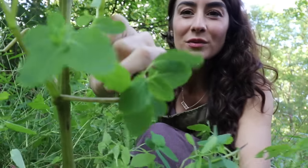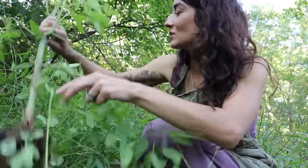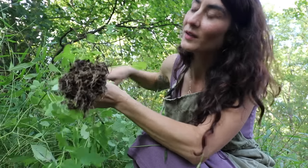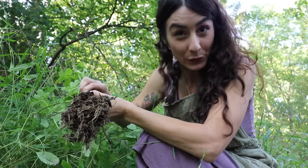The leaves are just super delicate and super soft, but we're going to go ahead and pull this one plant up, and maybe another one, maybe one or two or three. Rule of thumb: if you only have three plants, only harvest one. If you have more than that, obviously be mindful of what you're taking.